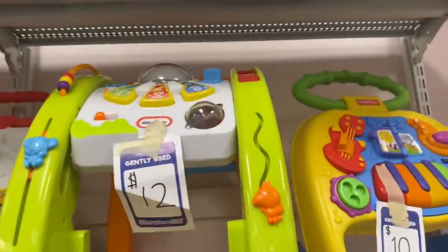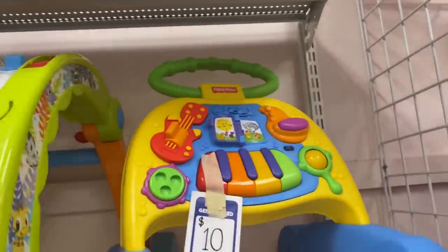Whoa. They got these little walk and push toys, $12, $10. I'm wondering why I wasn't shopping here, especially when I was having financial hardships, like when I was pregnant with Gorgeous and Baby. I should have come in this store. I did come here years ago with Choice, and their stuff was very pricey. Now it's like so cheap.